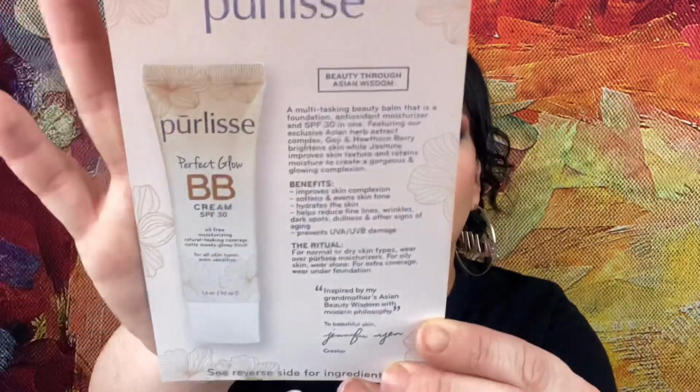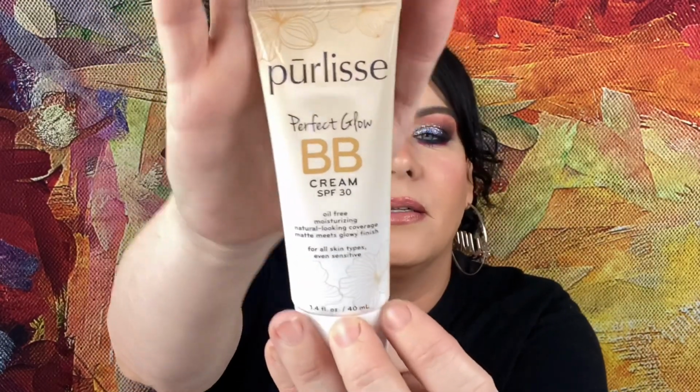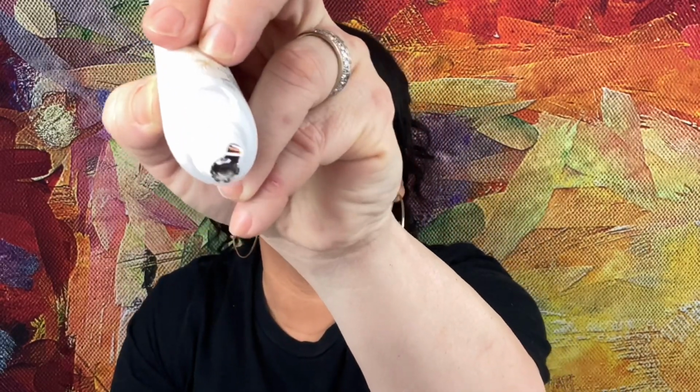The next thing we got, I see goes with this card here. So we have a Purlisse BB Cream SPF 30. This is in the shade Light. So let's see. It has a safety seal. And I don't mind using BB creams. There are days that I just want to go really, really light. So let's see how it matches.